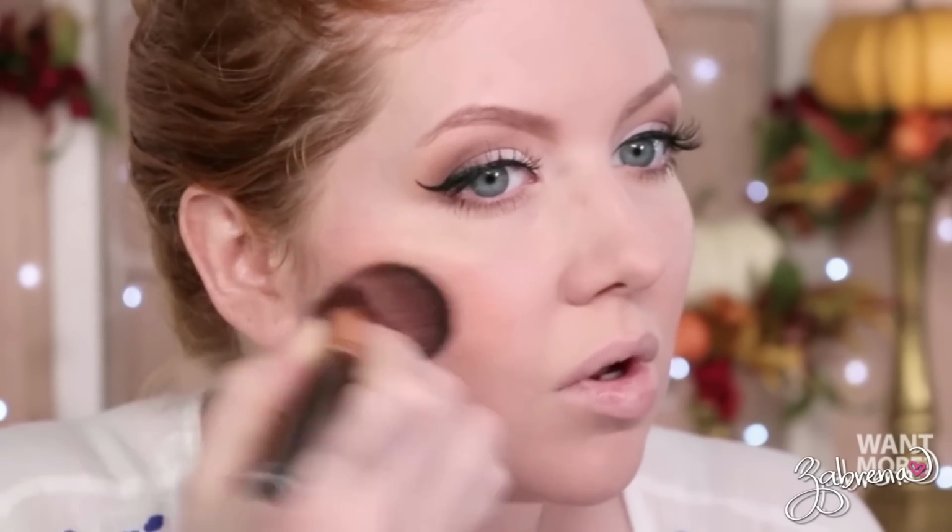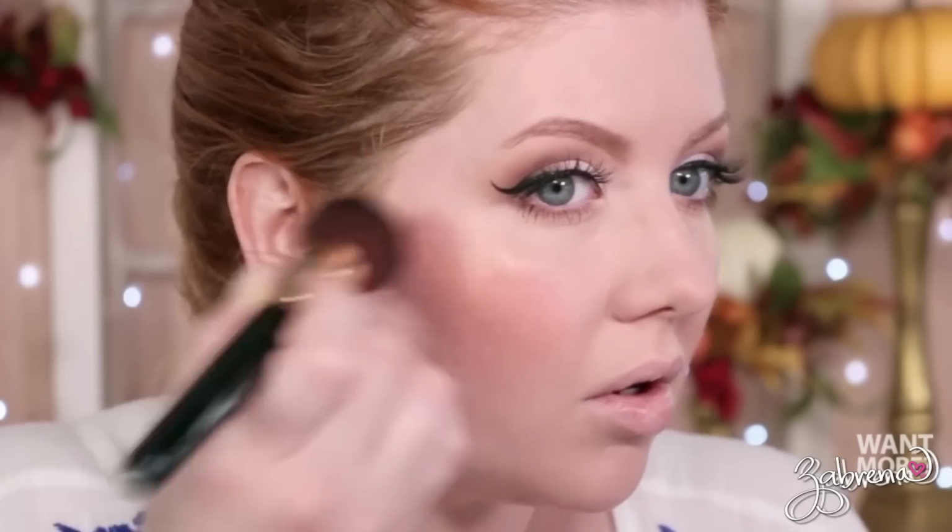It's beautiful on the skin. It gives you a very subtle color and it's extremely easy to blend in. So if you're looking for a new cream blush to try, I cannot recommend those enough to you.